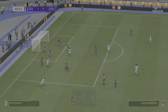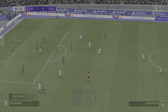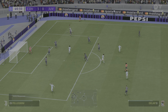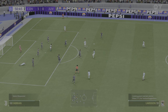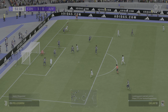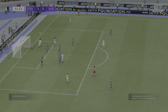To find a way to goal. Crucial defending. Sent into the middle. Well, not quite fully away here. Decent looking attack this. Oh, great chance. Oh, they've scored now.